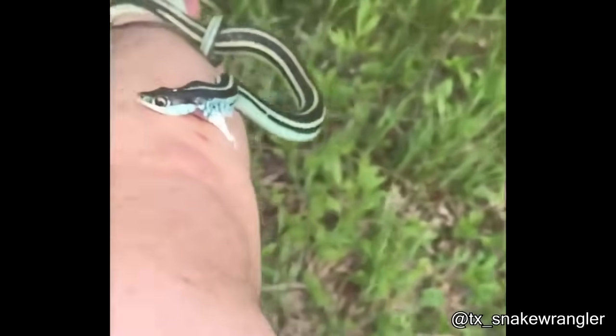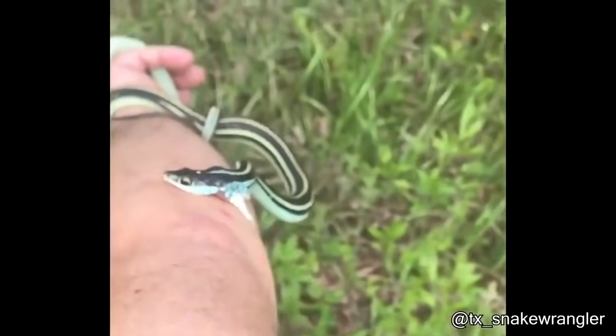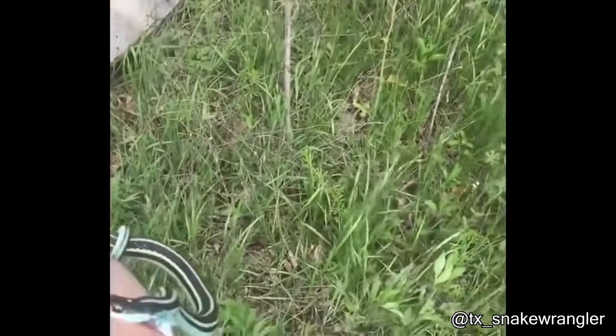It's a western ribbon snake, wide mouth version. Oh no, come on, stop chewing.